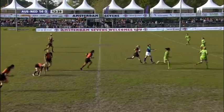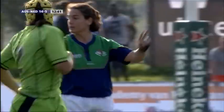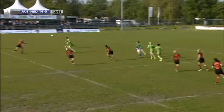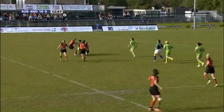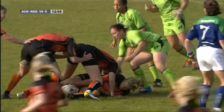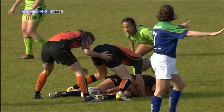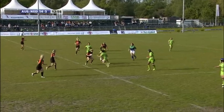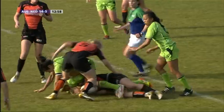Turnover. Australia starting to talk a little bit too much to the referee. Feeling the pressure. Dutch keeping the pressure on by playing quickly. Got an advantage. Advantage over. Slow ball. Ref says advantage over. Dutch will have to carry on like this.